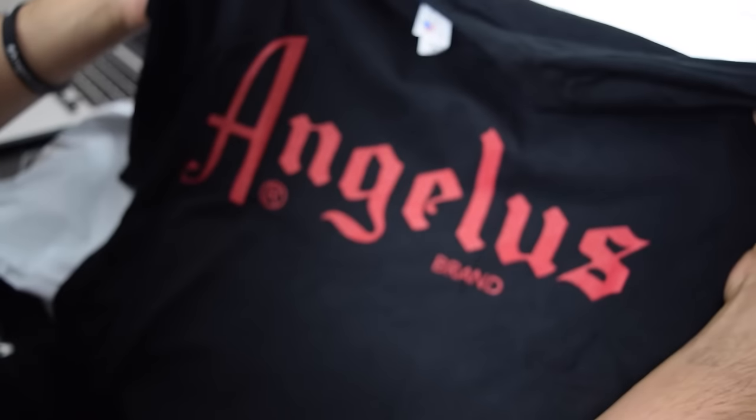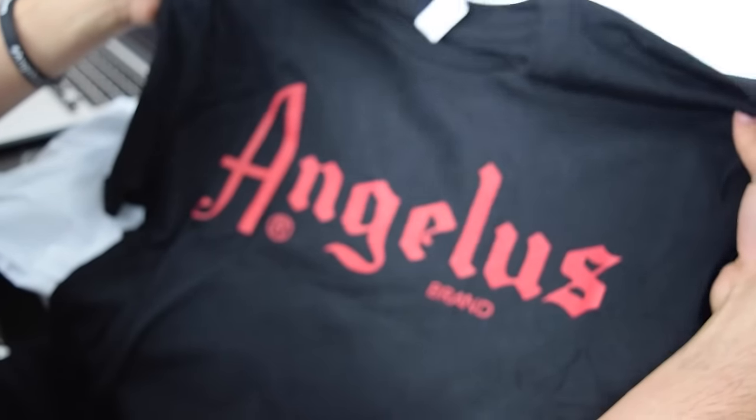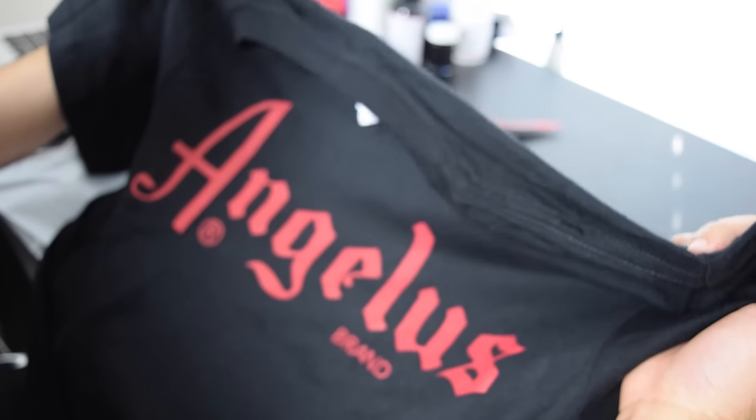Another Angelus brand sticker. And then I'm pretty sure this is actually a piece of clothing, so. Oh, yep, it is. So this is their Angelus brand t-shirt. They hooked it up with a size medium. It's probably gonna shrink after it's done, so that's probably a perfect size for me.